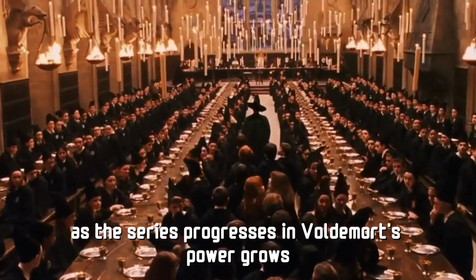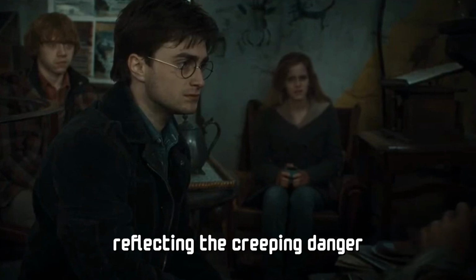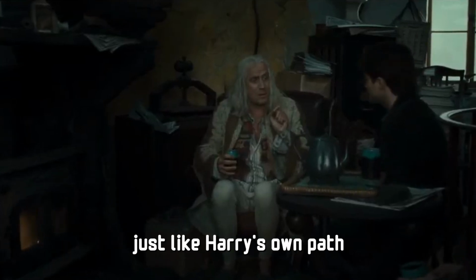As the series progresses and Voldemort's power grows, the color palette of the movies darkens, reflecting the creeping danger and the loss of innocence. It's a visual journey from light to dark, just like Harry's own path.